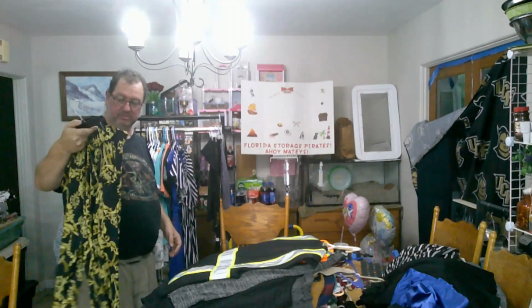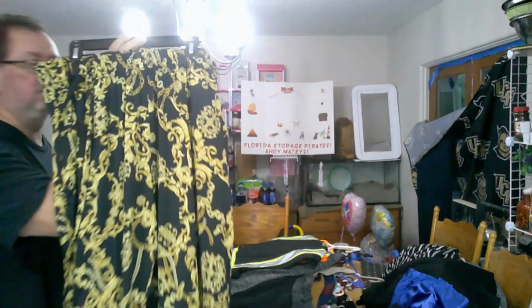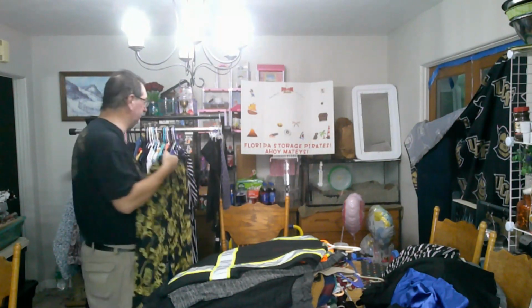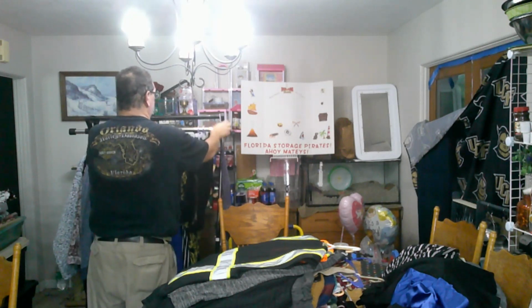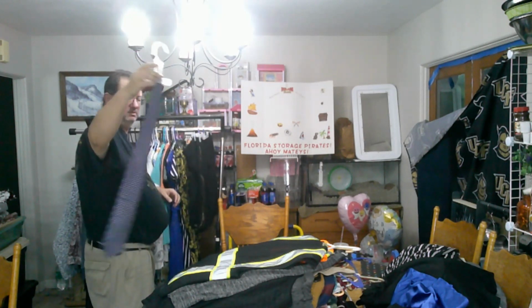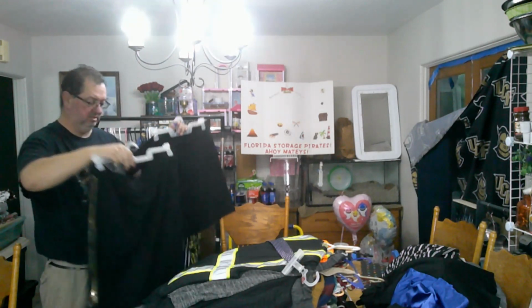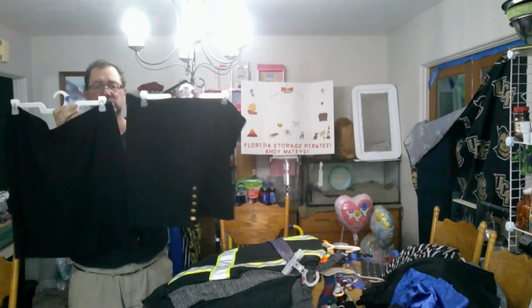Some gold, funky, all black pants. Wow, these should have been in the pants section. What am I thinking? And then, we got a tie. And last but not least, two skirts. Two black skirts.